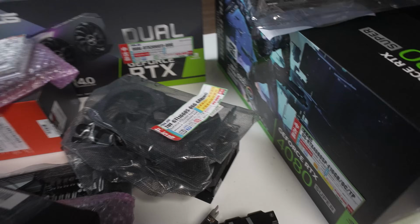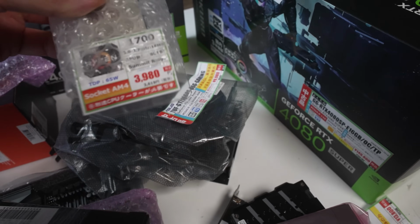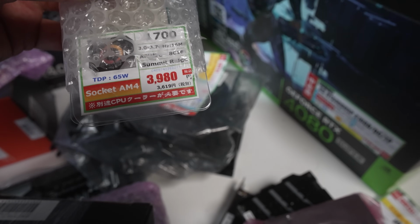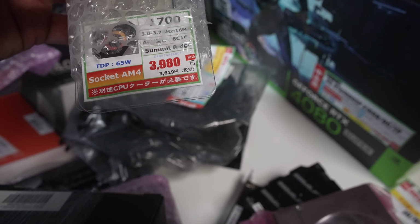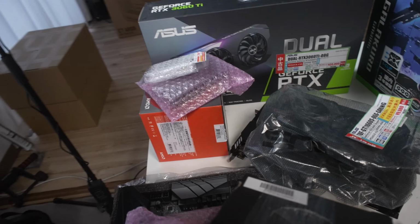But also we got a Ryzen 7 1700, another one. And this one was even cheaper. I think this is even cheaper than the last time, going for, I think, in the 20 USD region, maybe 20 something, 23, 24 USD. Unbelievable price. I mean, I've been picking up, they're the only CPUs I've picked up this month, Ryzen 7 1700s.